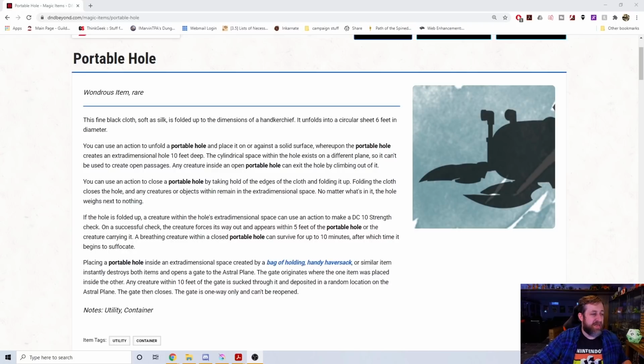If a creature is inside, they can try to break out of it with a DC 10 strength check, and they appear within 5 feet. A breathing creature within the portable hole can survive for 10 minutes, after which time they begin to suffocate.